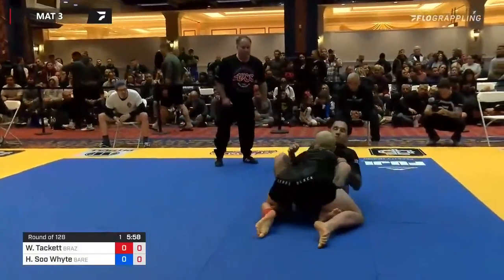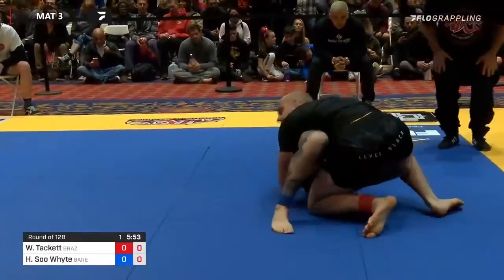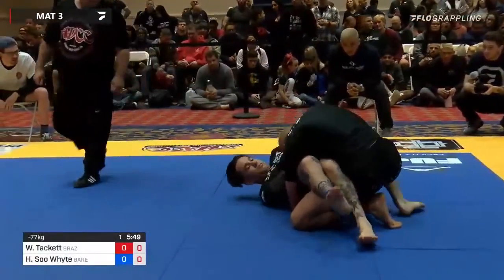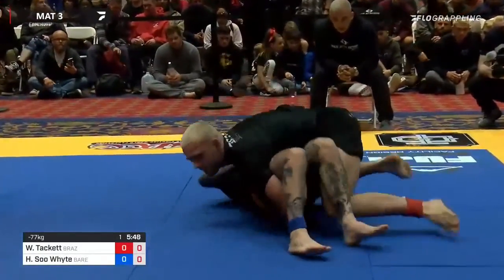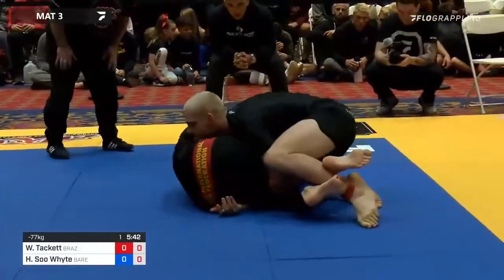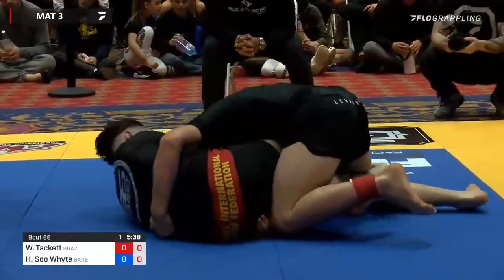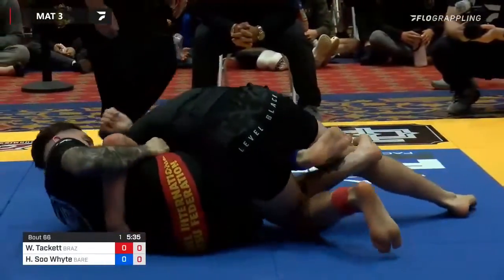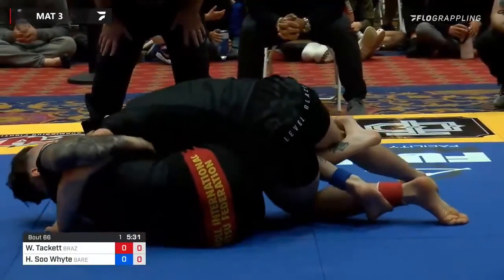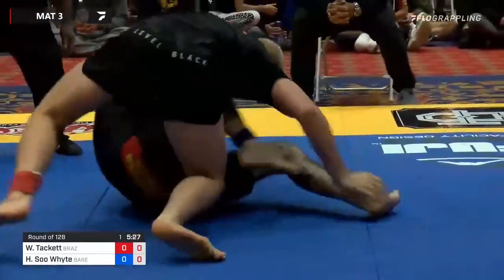And he's going up against Hyun-Soo White on bottom. Right into the body lock, right around the legs. Wow, that was fast. Yeah. Tackett wasting no time whatsoever. He could step right over the legs now, move his head right up to the center. Oh, actually, he put the head in the center. That's not really where you want the head if you are on the bottom. Tackett's now got his head glued to the front. He could walk to the right a little, leg pummel back behind, or just step right over to the mount. There he goes.